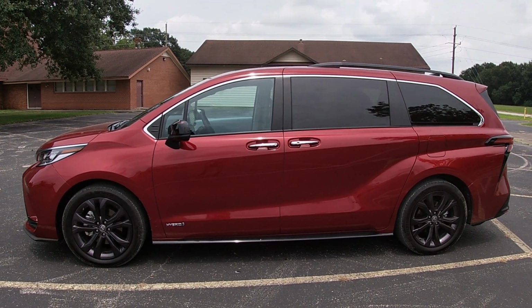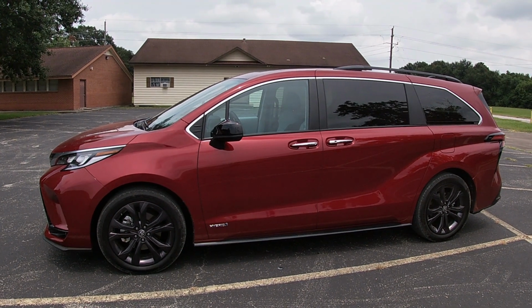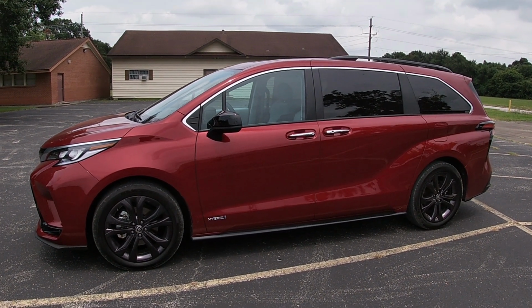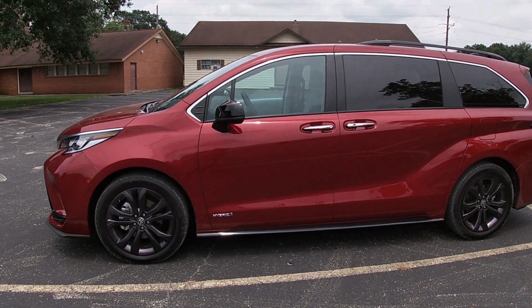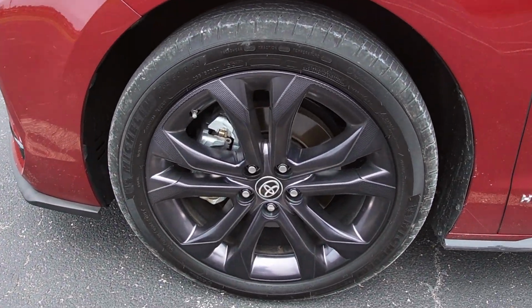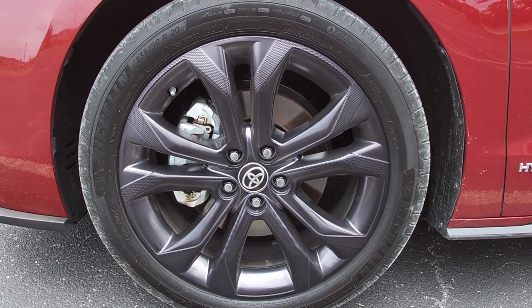It's 204.1 inches long, and really the only reason I can deduce that down to is the sportier bodywork we've got going on all over. Therefore, it extends the front and rear of this van ever so slightly. But continuing with some of my favorite features here, you cannot ignore the XSE's gloss black finished 20-inch alloy wheels.